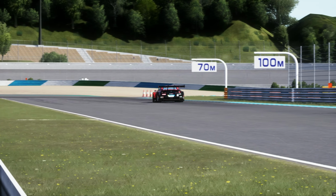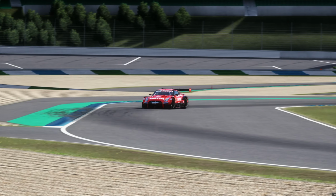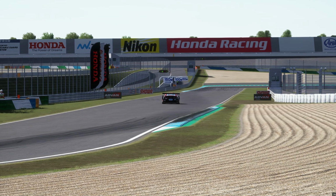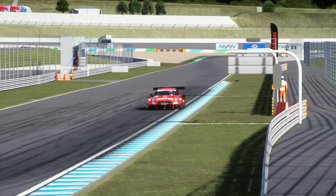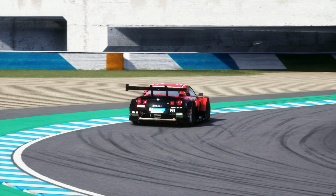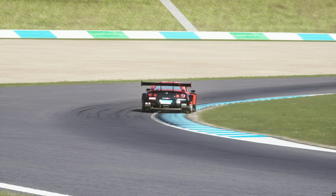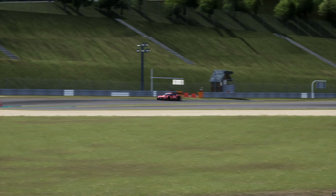Today I am sharing with you a super cool paid mod. This one is by the guys over at AVR. I don't know if you've heard of them. You probably haven't, since this is their only car mod that they have ever made, minus the 2020 version of this car, but this is the 2021 version, and it is the AVR 500-R. Basically, this is the Nissan GTR GT500 car that races in the GT500 class in Super GT.